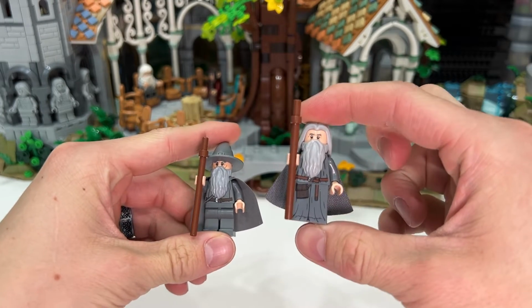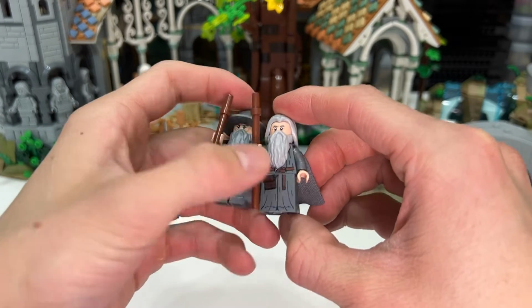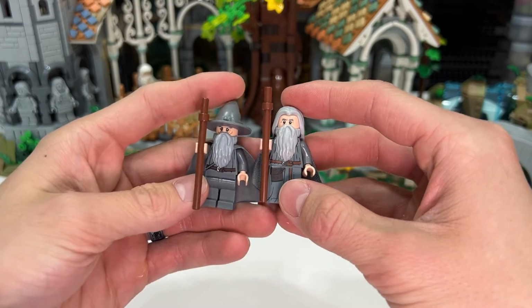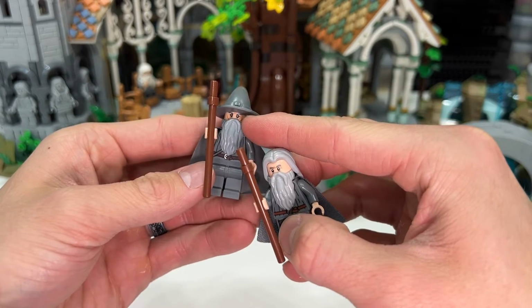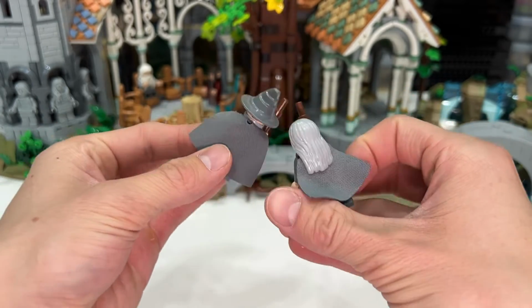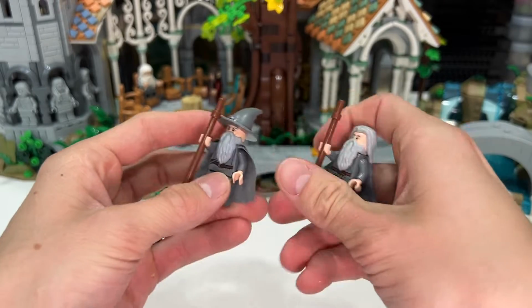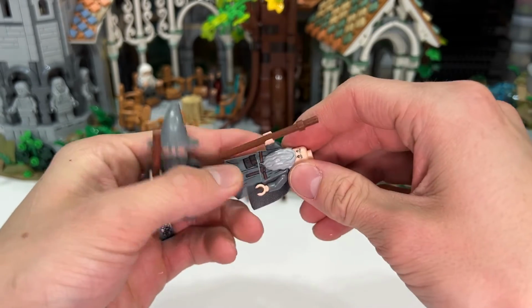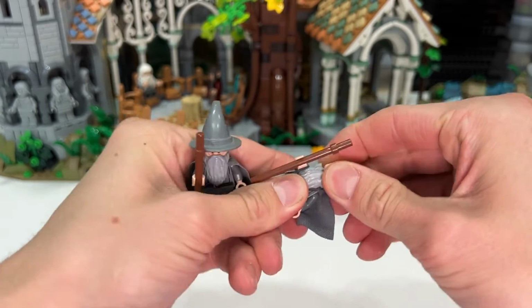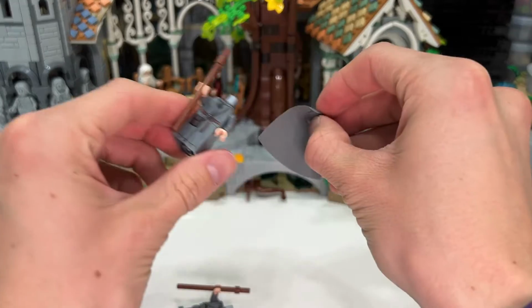So overall, the new minifigure for Gandalf is pretty much my favorite because we got nice new robes and a staff. The beards are the same, and I actually like this face a little bit better, but it has a downside: you can see his mouth. So basically what I would choose is to have Gandalf with this outfit and then take off that face and just swap it with the old face and the old cape.